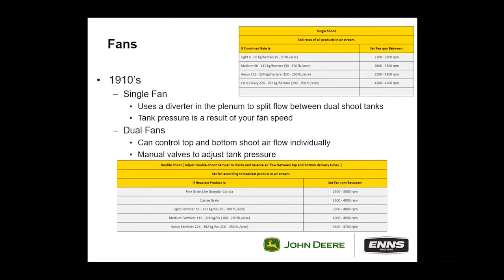These are the fan speed recommendations here for a single fan cart, so that we can see that when we're getting to our extremely high rates, that fan's going to be at 4,200 to 4,700 RPM. I believe 5,000 is almost max on these carts in a perfect world. Whereas our smallest fan or lower fan RPMs on these single fan carts is like 2,500 to 3,500 RPM.